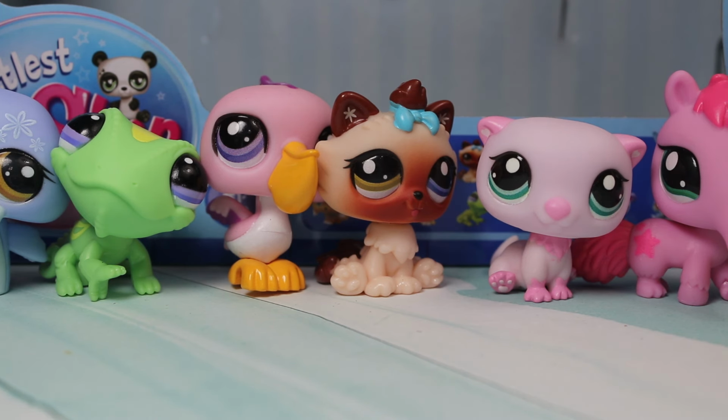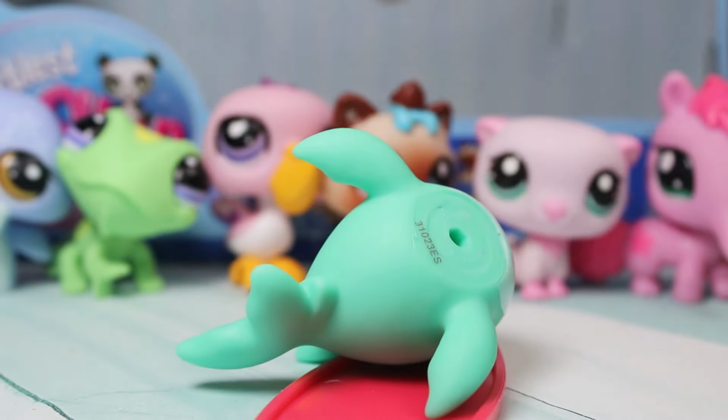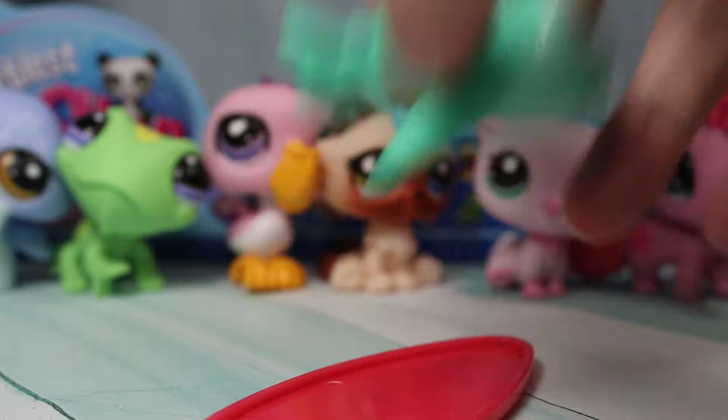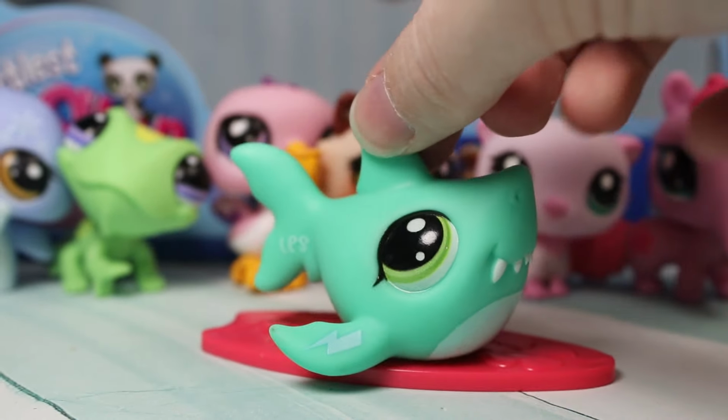Okay, we have our last blind box. I don't know who this is, but I kind of hope he's on one of the ends, because if he's in the middle, moving everyone at this point is really, really gonna suck. So we're gonna see. Oh, I completely forgot that this pet existed. Here's his little surfboard, and here is the shark.